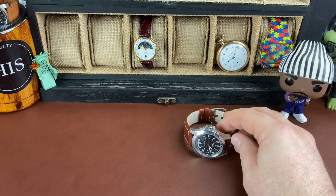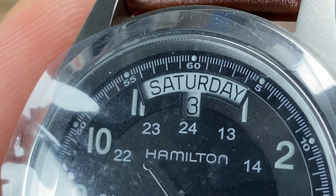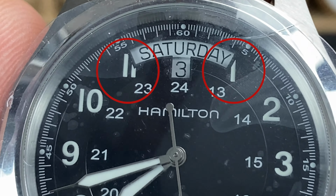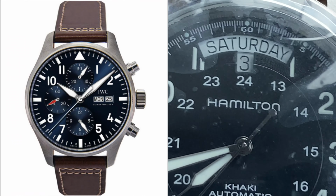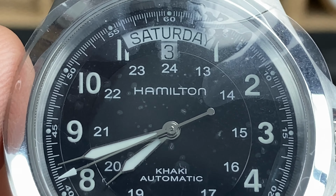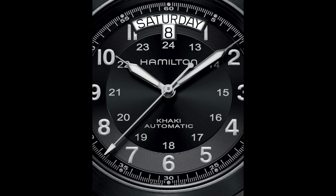So here you go. Hamilton Khaki King, black dial. You'll notice it's got the very interesting day date up here at the top. Now, my OCD does not like it when they cut off numerals on a dial. I don't like it when chronographs have that. I usually like it when they work around it, either removing the numeral or integrating it in a better fashion. But there's so much going on in this Khaki King field watch that you almost don't notice the day date until you zoom in on it. And I kind of like the functionality of it being up there at the 12 the way that it is.